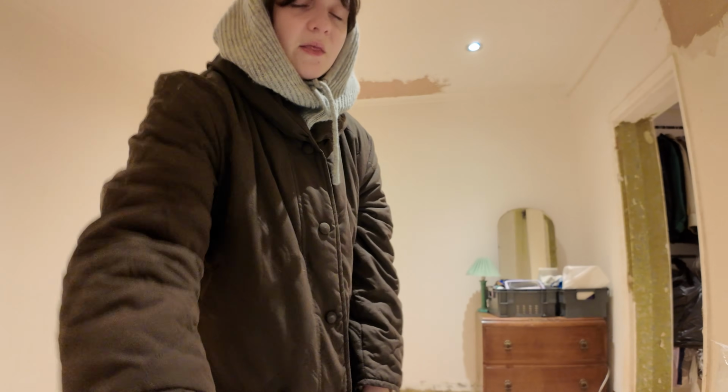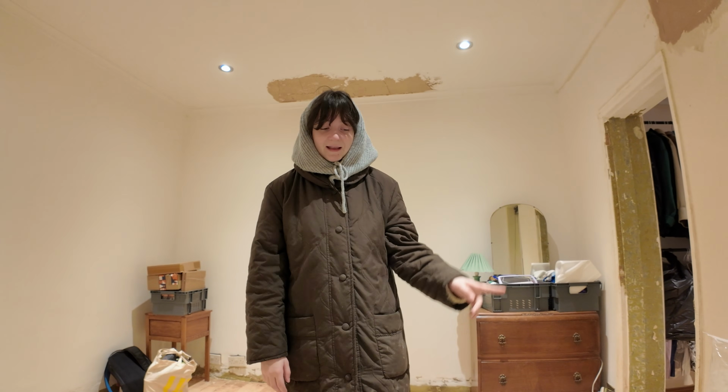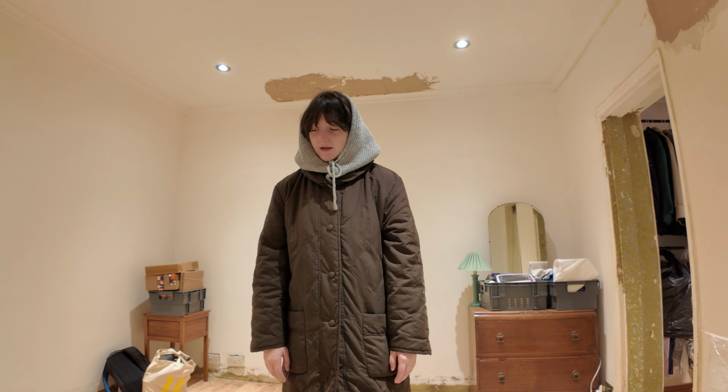But yeah, I think today we're going to move the bed in so we can actually sleep here tonight. Probably tomorrow we'll do all the last remaining bits. And then tomorrow I'm going to have a big deep clean in the flat. And then that's it. We're in.